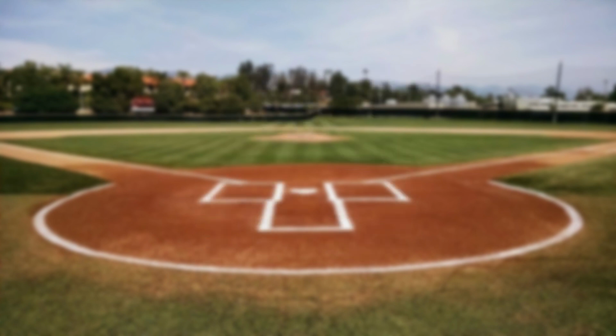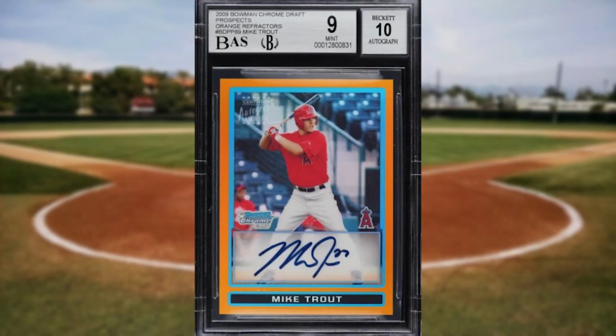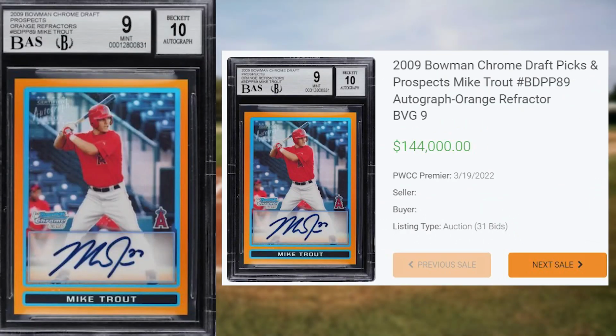Mike Trout makes another appearance to kick off the top 5 with this 2009 Bowman Chrome Draft Picks and Prospects Autographed Orange Refractor. This Beckett 9 received 31 bids at the PWCC Premier Auction on March 19th and sold for $144,000. Serial numbered out of only 25, this is the new record sale for a BGS 9, while the all-time record sale of this card is still held by a BGS Gold Label 10 that sold for $369,000 at a Goldin auction back in September of 2020.